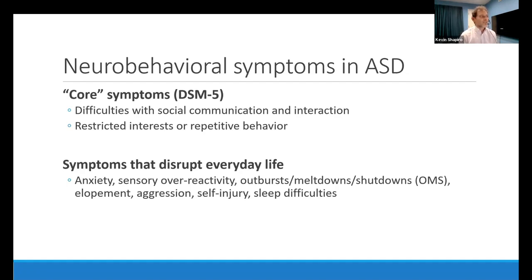But the really disruptive symptoms from day to day are neurobehavioral symptoms like anxiety, sensory overreactivity, so overresponsivity to sensory stimuli like touch, sound, and so forth. Outbursts, meltdowns, shutdowns, elopements, running away, sometimes without regard for safety, aggressive behavior, self-injurious behaviors, and difficulties with sleep, either difficulties falling asleep or staying asleep or getting up throughout the night. That can be quite disruptive, not only for the child, but for the whole family. And so these are the symptoms that, as clinicians, we're often trying to manage, sometimes in crisis mode.